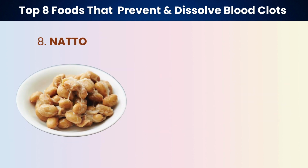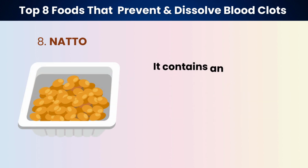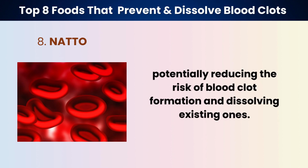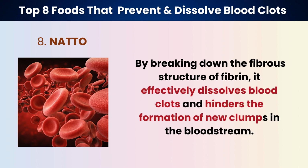Number 8. Natto. Natto is a traditional Japanese dish made by fermenting soybeans with the beneficial bacteria, Bacillus subtilis. It contains an enzyme known as nattokinase, which studies have suggested may have anticoagulant and antiplatelet effects, potentially reducing the risk of blood clot formation and dissolving existing ones. This is due to its impact on fibrin, a key component of blood clots. By breaking down the fibrous structure of fibrin, it effectively dissolves blood clots and hinders the formation of new clumps in the bloodstream.